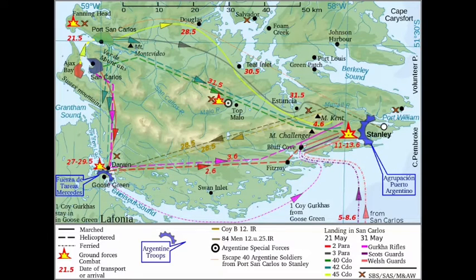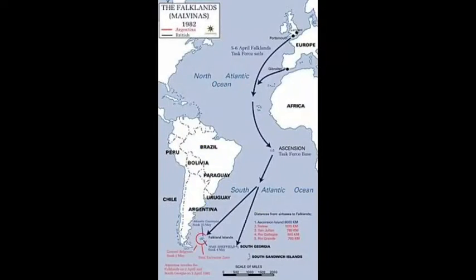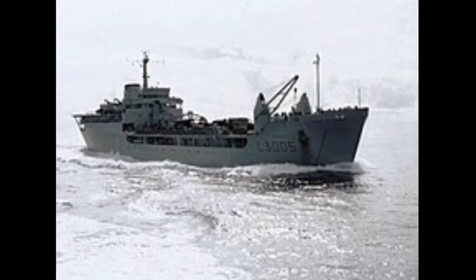The Argentine invasion of the Falkland Islands came at a time when the Royal Navy's amphibious capability was being run down. But it still possessed the aircraft carriers HMS Hermes and Invincible, the landing platform dock ships HMS Fearless and Intrepid, and 6 landing ship logistics ships. To provide the necessary logistic support, the Royal Navy's ships were augmented by ships taken up from trade.